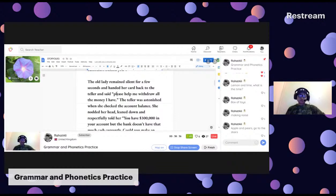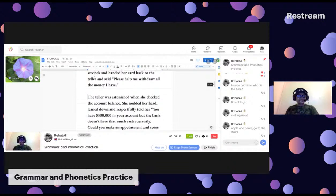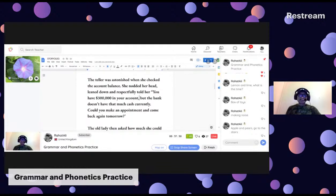The old lady remained silent for a few seconds and handed her card back to the teller and said, "Please help me withdraw all the money I have." The teller was astonished. Remember, this is astonished, okay? Do you know the meaning? We're going to check the vocab later. Let me read it first. The teller was astonished when she checked the account balance. She nodded her head, leaned down, and respectfully told her, "You have $300,000 in your account, but the bank doesn't have that much cash currently. Could you make an appointment and come back again tomorrow?"